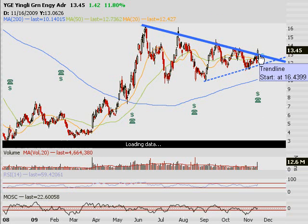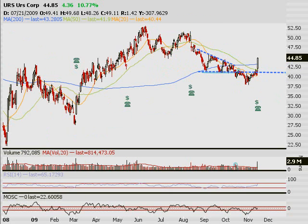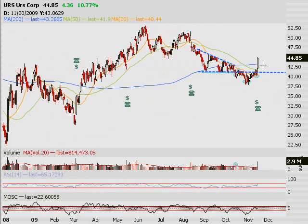Okay. Inverse head and shoulders on URS. Talked about this on TA Day on Friday, our little day trading room. The inverse head and shoulders pattern was beautiful, good setup, breakout. Now I think you want to look to see prices come back down towards that 200-day, and if they get down around that level, which is about 43.5, look to buy that one, take that one up at least to the 47.5 level. Couple more.